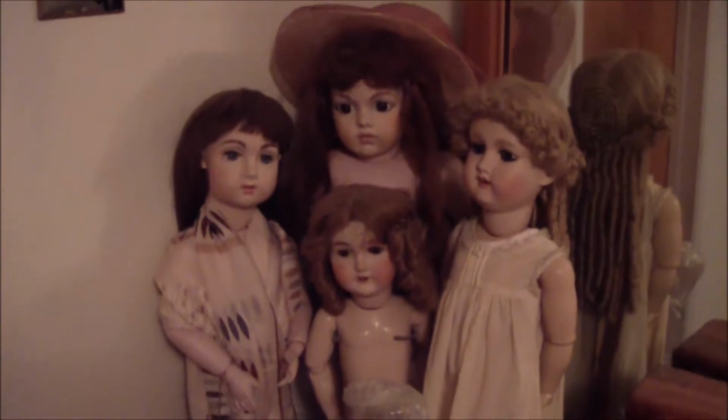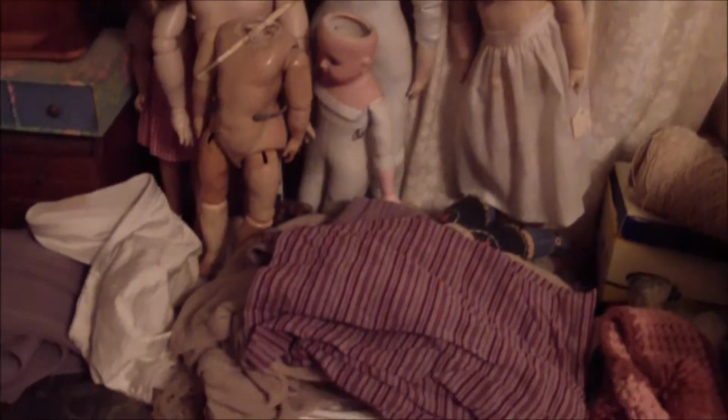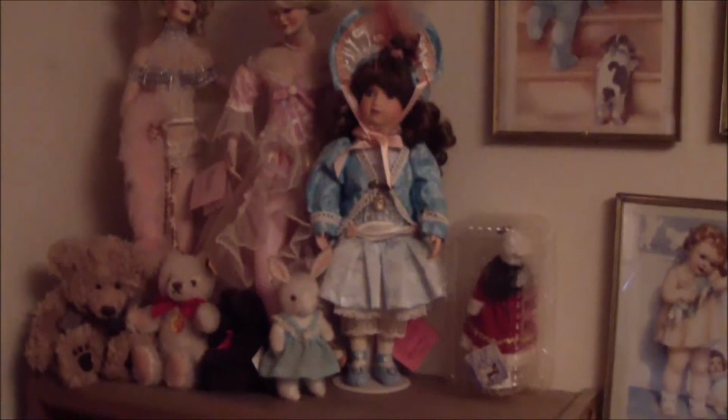All right, there's that wall. I'll change positions. I have no idea who these guys are, but Harriet was very fond of them. She didn't typically repair the dolls a lot herself, but she got into it occasionally for some of her favorites that may have been damaged for whatever reason. I know you can't see it, but there's some large tall dolls back there. Excuse me, change my grip here.